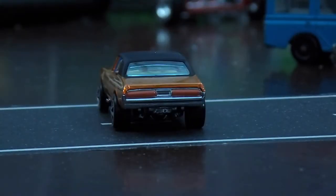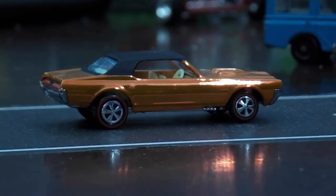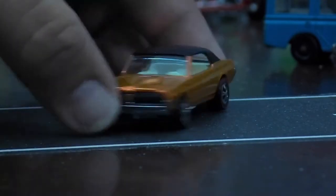Look at that. They even did the tail lights. I know. Well, that's why it's a premium. Yep. Premium dollar. I like this profile right here. We'll show them. This is the front end.